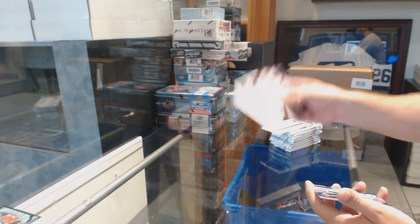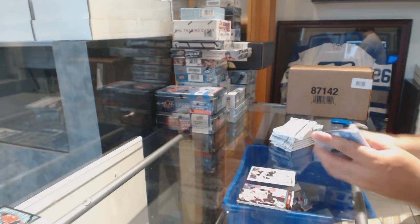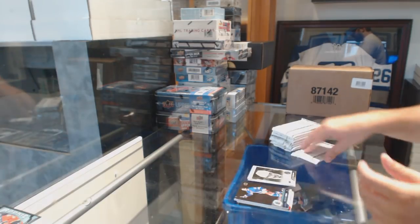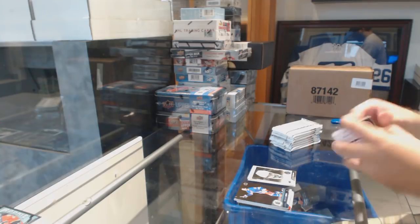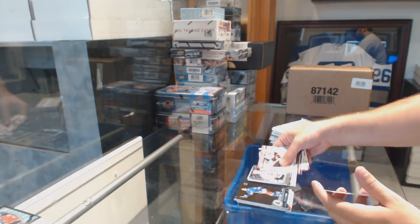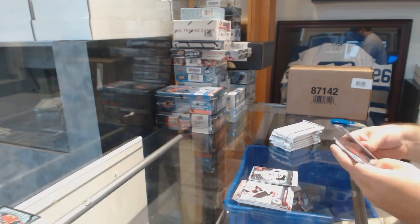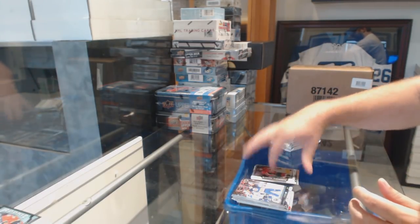We've got a Jake DeBrusk for the Boston Bruins, marquee rookie. Portrait of Denis Yerianov for the Dallas Stars. Paul Ledoux, Young Guns for the LA Kings. You're due for a Ledoux. Marquee rookie rainbow for the Capitals, Madison Bowie.